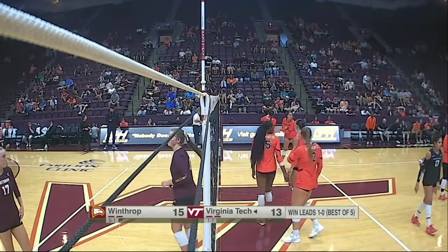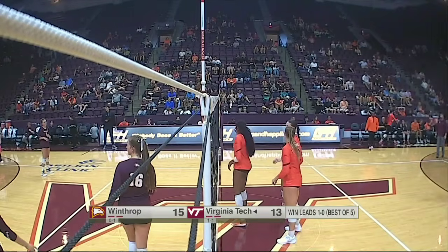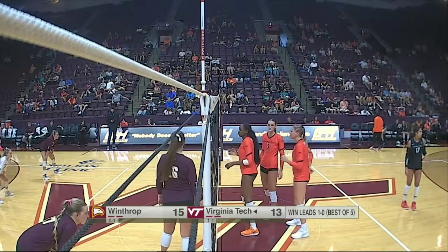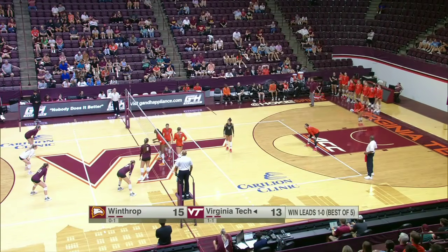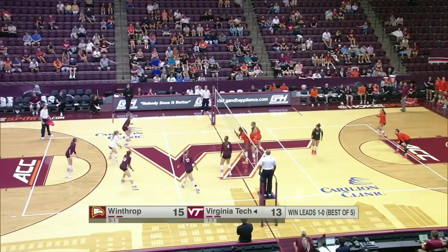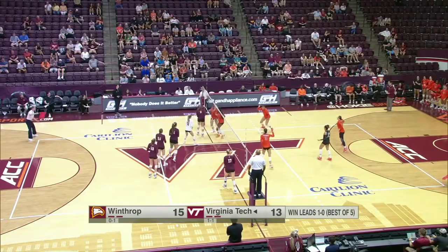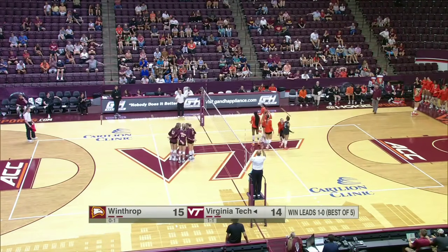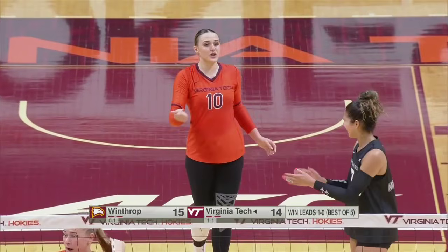Virginia Tech has got the deficit down to 2. Aisha Carrick, the freshman, to serve. One of 10 freshmen on this Virginia Tech team. An underclassmen movement for Marcy Byers and the Hokies. No seniors, 1 grad student. 10 freshmen, 3 sophomores on the team. An attack attempt just wide and out of play. And the attacking error gives Virginia Tech their 14th point.